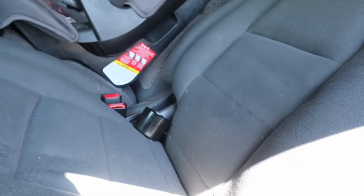Sorry for the car seat and everything. Let me move all this out the way right quick. Oh, damn it.